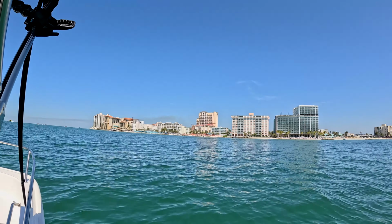Well, it's been years since I've been down to John's Pass. Just when you come in under the bridge, there's restaurant after restaurant after restaurant and docks, and you can pull up and tie up your boat and grab something to eat. This is a cool place. A lot of boaters out here today, even on a Thursday in March. Pretty cool. I'm gonna have fun looking around here.